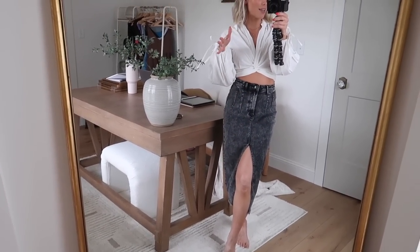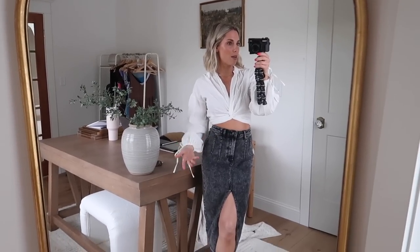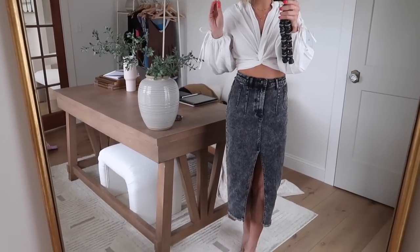And I love this styled up with just some black Birkenstocks, some sneakers, or you could easily dress it up even with this top and some little strappy heels. It'd be so cute. Yeah, highly, highly recommend. Absolutely love everything that I got.